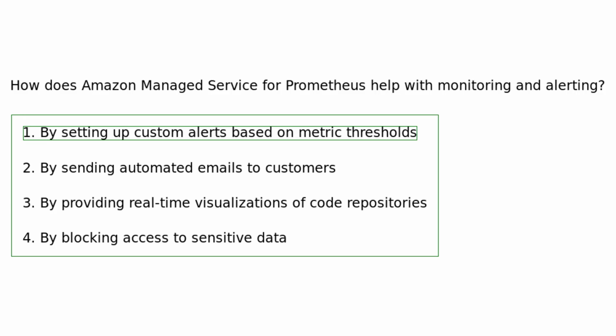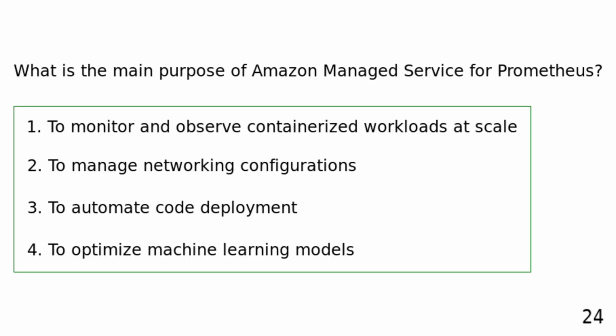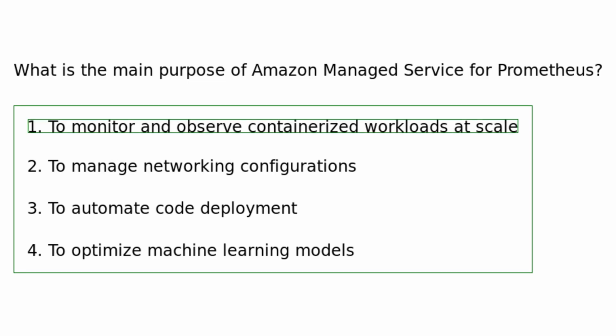What is the main purpose of Amazon Managed Service for Prometheus? To monitor and observe containerized workloads at scale. To manage networking configurations. To automate code deployment. To optimize machine learning models. Amazon Managed Service for Prometheus is designed to monitor and observe containerized workloads at scale, providing insights into application performance and health.